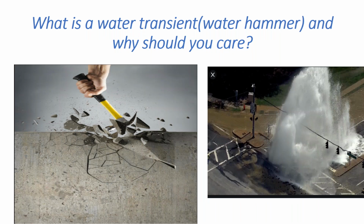So just a quick understanding. There's a lot of terminology, different types of terminology, that are used for what's called a water transient. A better, more descriptive way of identifying or describing a water transient would be a water hammer. Effectively, if you look at the picture on the left, try to imagine taking a hammer and with 100 pounds of pressure, smacking that pipe continuously.